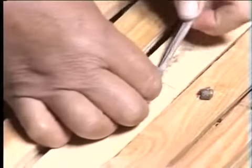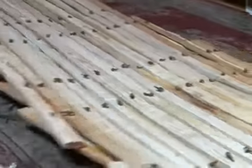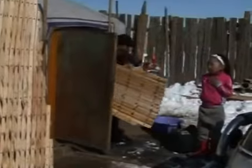Thus, wall lattices provide a most fascinating solution to make the Ger easily assembled and disassembled, and transportable by squeezing and stretching the lattice work.